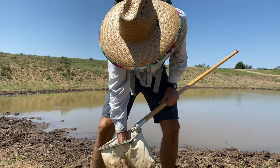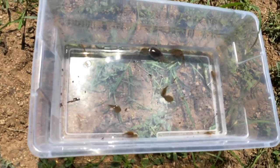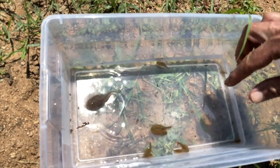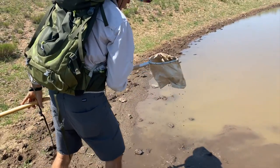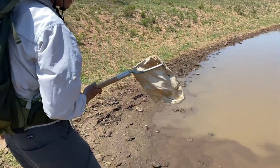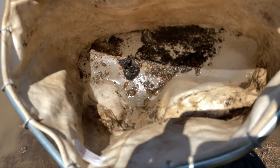Males are larger than females. I love these little red shrimp. These little tiny shrimp, they're so cool looking. There's just so many. Oh my God, the productivity is kind of mind-blowing, really.